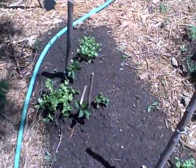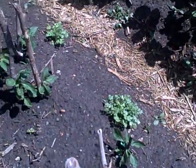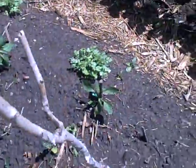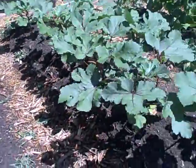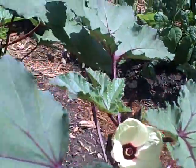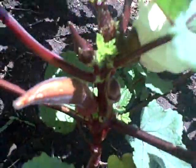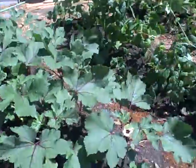Here is the pepper row, which has got probably about 8 pepper plants total for bell peppers and Santa Fe's. They did not do as well as I thought. They're not growing as fast as I thought either. This is the okra row. These beautiful flowers, and we have little burgundy okra growing right there, which is pretty cool. These are all doing really, really well.